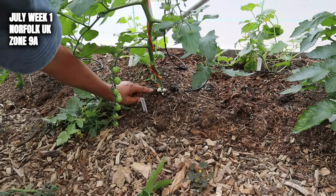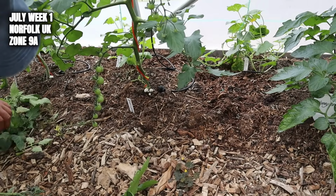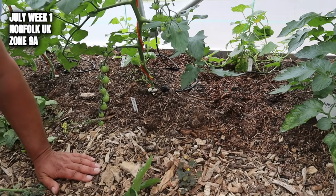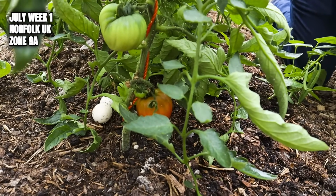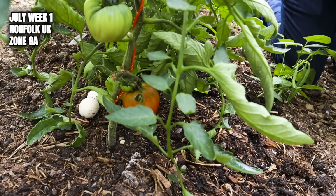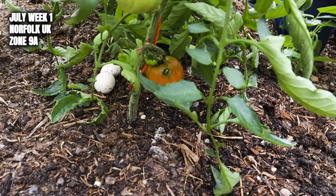Can you also see that there's some little mushrooms growing here? That's our mushroom compost, isn't it? We've had quite a little harvest of those, actually. So the tomatoes are really starting to colour up now. Another couple of bonus mushrooms.